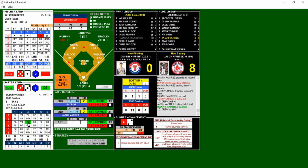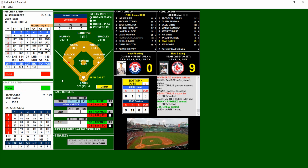And that'll hop the wall. And with that, Drew will go to third. And let's see, the lead runner advances. So on both of these, we roll 1. We'll check the 2. And with that, the lead runner will advance. So Drew will score. It is 9-0. And Varitek will also advance if the roll is less than or equal to his base run rating. Base run rating is a 2. That is a 2. He'll go to third. And with that, it is 9-0 with 2 outs and a runner on third.